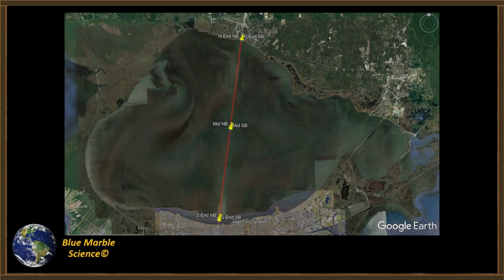This is Lake Pontchartrain as seen from Google Earth. Now, for those of you who aren't familiar with Lake Pontchartrain, it's a rather large lake, and it's situated just north of the city of New Orleans, Louisiana. Lake Pontchartrain is unique in one respect, and that is it has a causeway crossing it. That causeway is 24 miles, or about 38.6 kilometers in length. That makes it the longest bridge in the world over water continuously.